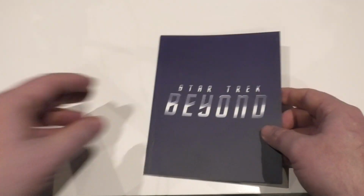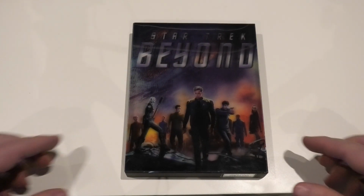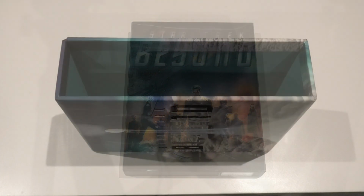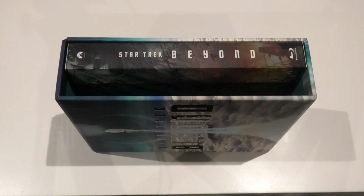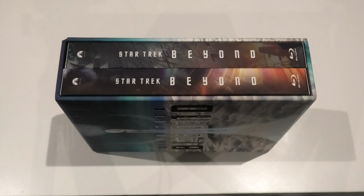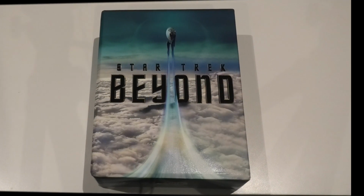So there you have it, folks. That is everything that's inside this amazing release of Star Trek Beyond, and I can't stress to you how beautiful it looks. The artwork through the entire set is so exquisite, and to get it at that price is rather special. So there you have it, folks. That is Star Trek Beyond.